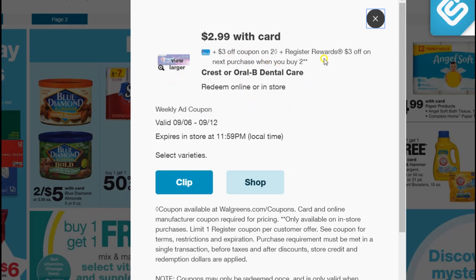So anyhow, like I said, this deal is $2.99 with card, and there is a register reward given for $3 off your next purchase when you buy 2 of these qualifying products, whether it's the Crest toothpaste or the Oral-B single toothbrushes. Now there's also a digital $3 off of 2 coupon. So when you combine all these things, it's going to make it as though these 2 items are free. You're going to pay for one of the items out of pocket, but you can get that $3 register reward, so it's going to be as if it is free.